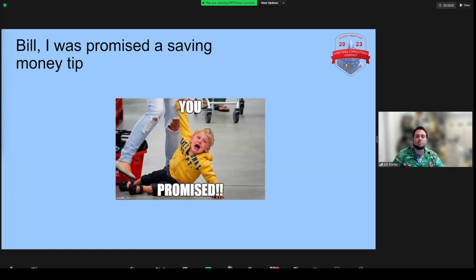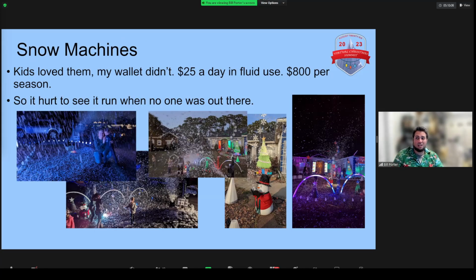Okay, you're probably still upset with me though. You were promised a money-saving tip. I sort of already spilled the beans, but yeah, it's about my snow machine. Snow machines were a huge hit when I added them last year. I have 6 Christmas songs. I don't have a lot of songs. For 2 of the songs, I wanted the snow machines to come on for like 30 seconds. One of them was Do You Want to Build a Snowman? The other one was some other Christmas song that involves snow.